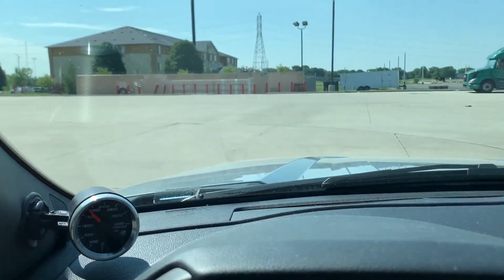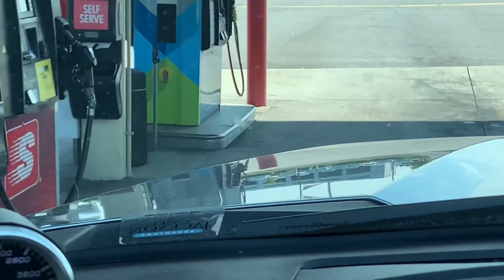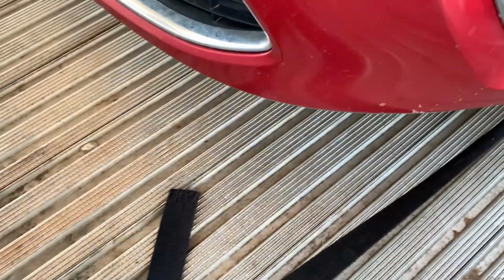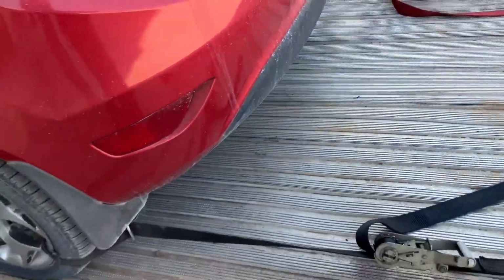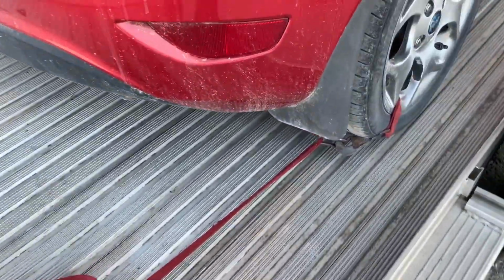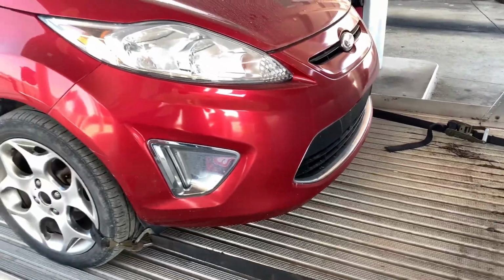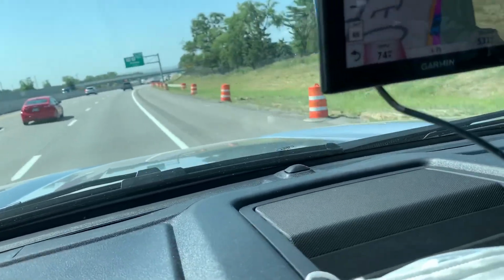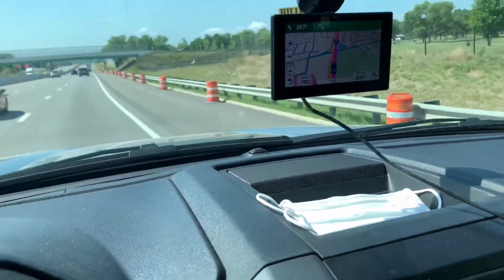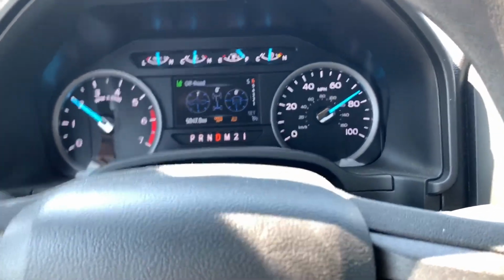Top off the CNG tanks, even though I have like 2,000 PSI still, but there's a station here and I want to fill it up. Tank of CNG. 531 miles to go. In about 30 miles or so, I'm going to switch it back to gasoline and do the next 100 miles on gasoline.